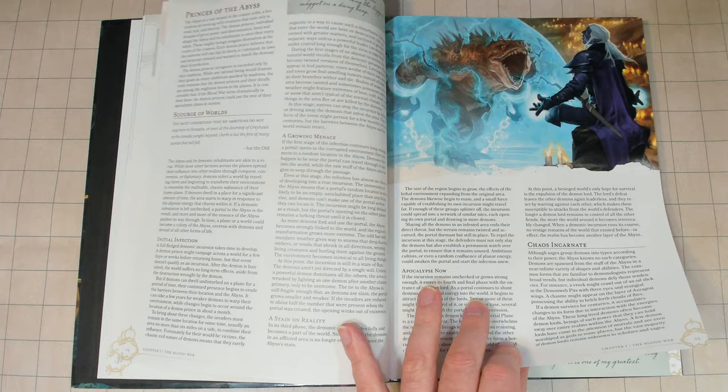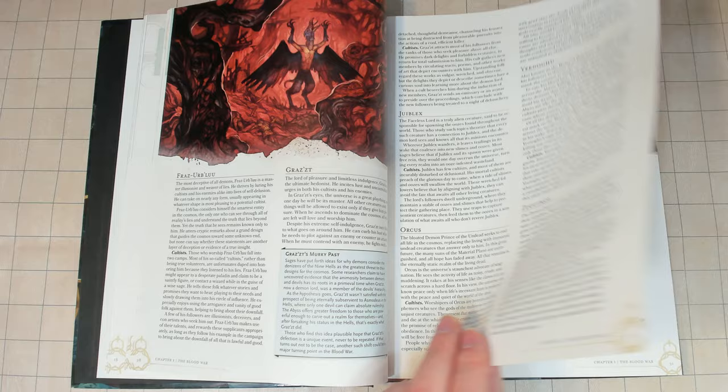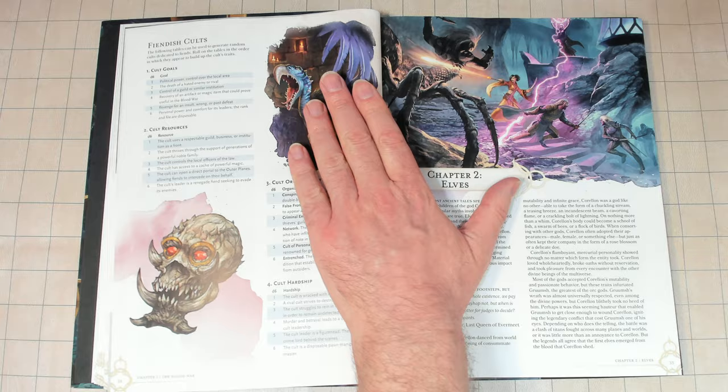What you don't get in this book, even though the major demons and devils are actually discussed in here, is a lot of maps. This is probably the one aspect of it that's sort of a shame. Now, that's for the Dungeon Master.